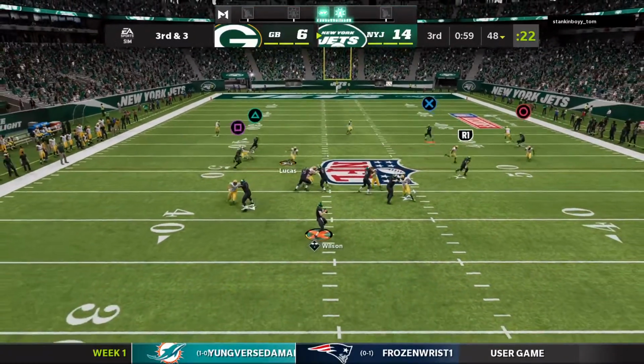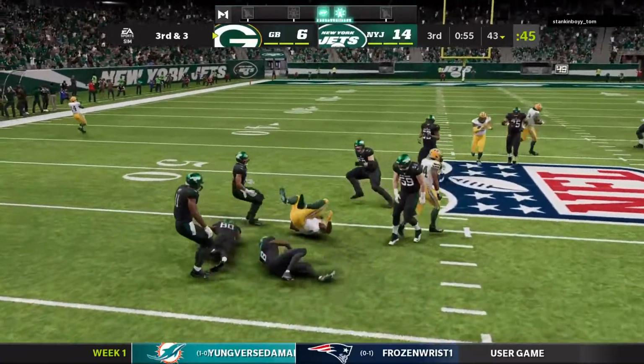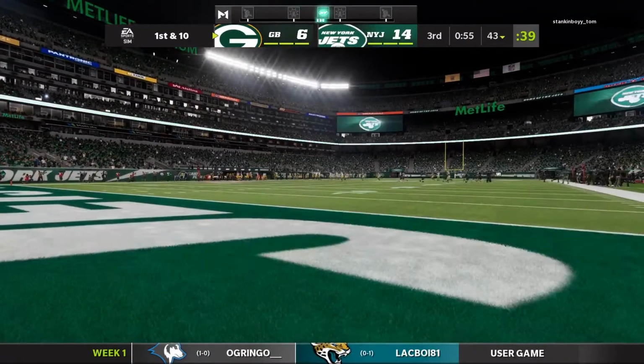From the shotgun, Wilson. Trying to fit it into Moore, but it's intercepted. Picked off right around the 43. And the possession is theirs at their own 43-yard line.